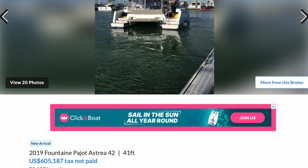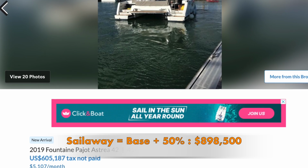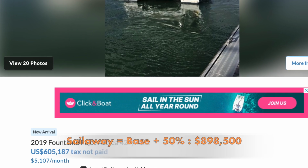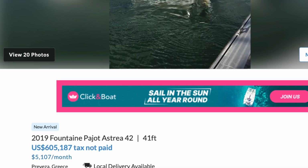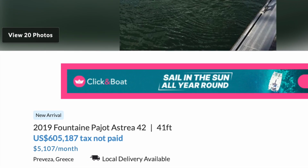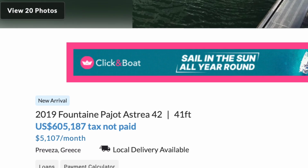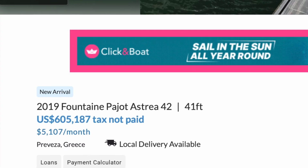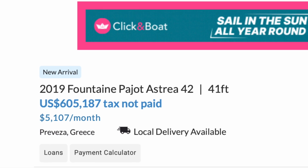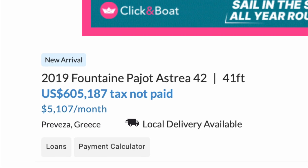I just think it's an absolutely outstanding package. Next up, we are looking at a Fountaine Pajot Estrella 42. It's from 2019, so a couple of years old, 3 years old. We are looking for $600,000 versus $900,000 on the Leopard. Based on the condition of this boat, it would probably be hard for me to justify the delta. I would probably end up on the Fountaine Pajot, although I would miss that beautiful fly lounge and the forward access.